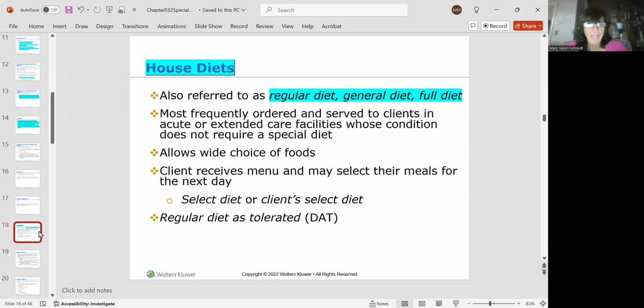So let's talk about different diets. We can talk about the first one, which is a house diet or a regular diet or a general diet, full diet. All mean the same thing. It's just a basic regular diet. There's no restrictions on the diet. Wide choice of foods. This is for people, again, who don't require any type of specialized diet.